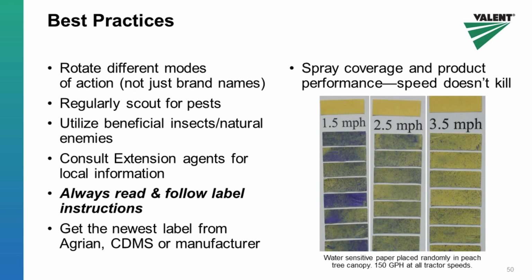And then finally, spray coverage is so essential, whether it's a contact insecticide or systemic. It enhances the product performance. And so as you can see here, those yellow cards are water-sensitive paper. The more blue it is, the better coverage you've got, because that's where water has hit it and means that you have a good coating. And as you can see, as you increase your speed, you get less and less blue dots.